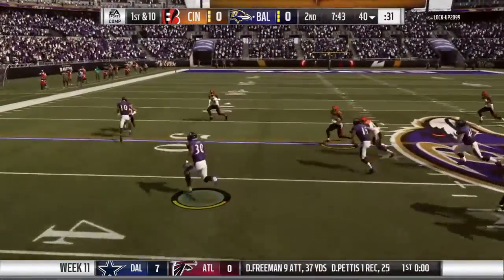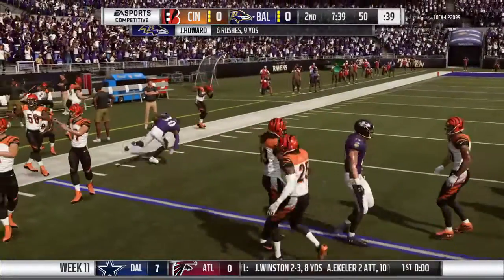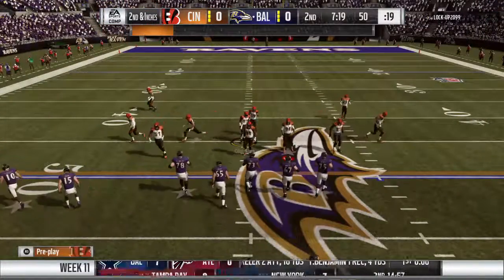On the handoff, this is Howard. And he'll get it out to midfield. Let's say, yeah, they'll spot it right at midfield at the 50. It'll be a pickup of 10 yards. And it'll be second and very short.